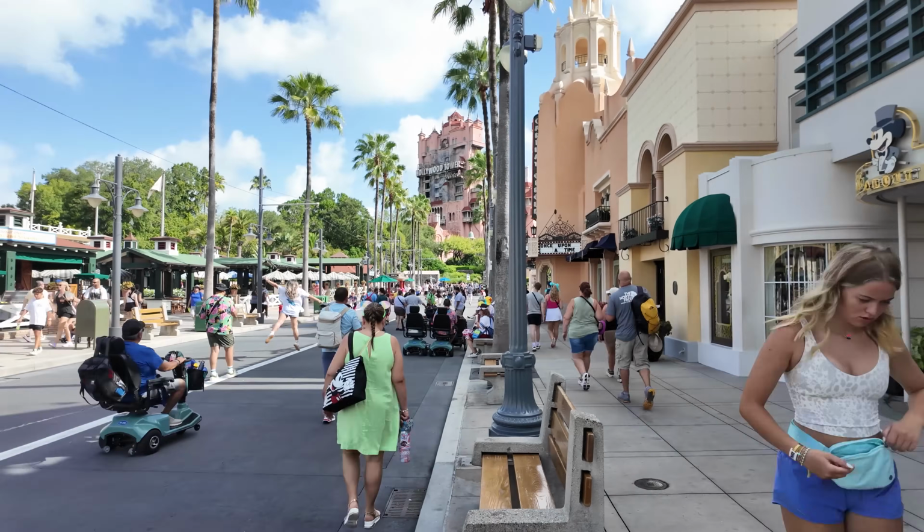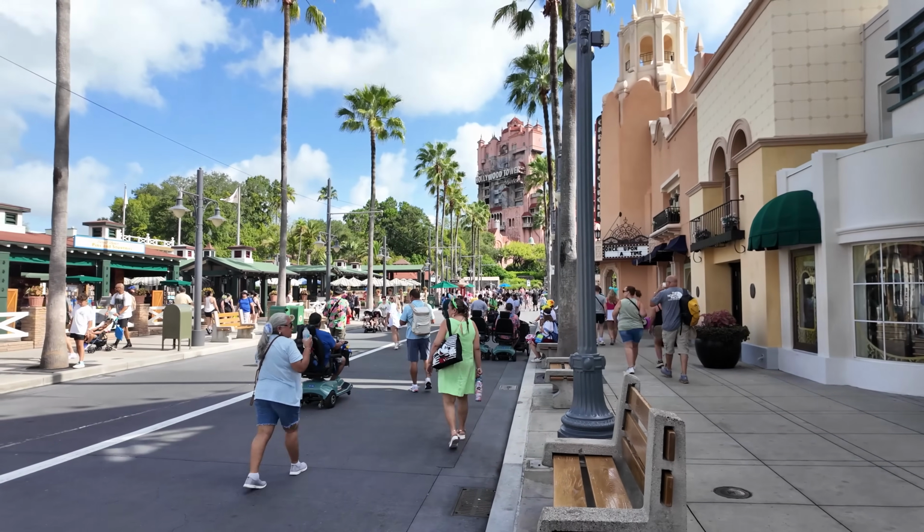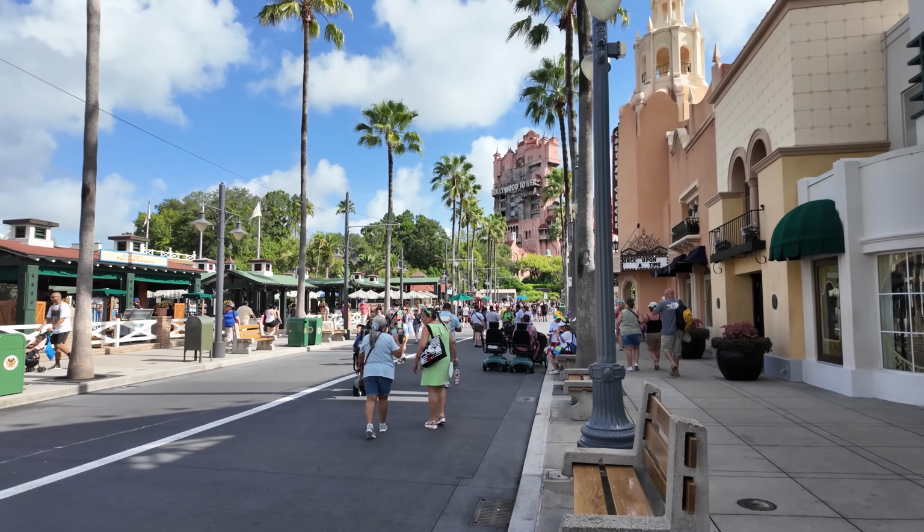Now on paper, this seems like it's going to be a massive upgrade from the old system. So I'm really excited to test it out and kind of learn more about it today. And I decided to come to Hollywood Studios to test it out because in my opinion, this is the park that you need to purchase Lightning Lane in the most. The lines for most attractions can get very long here.